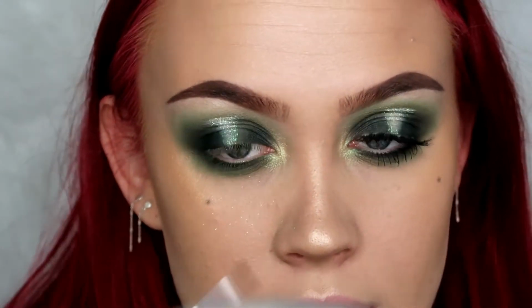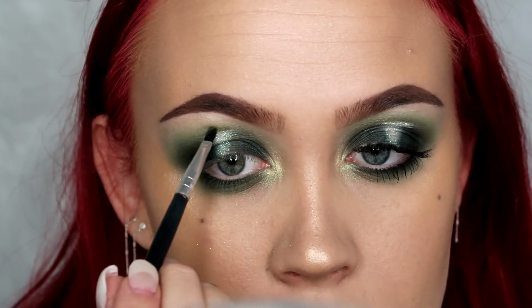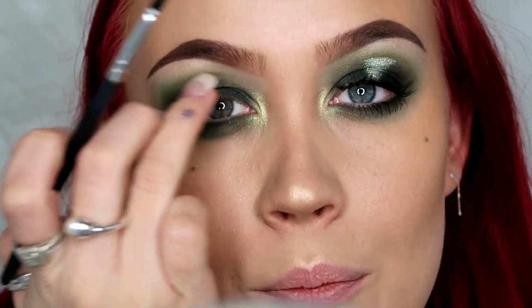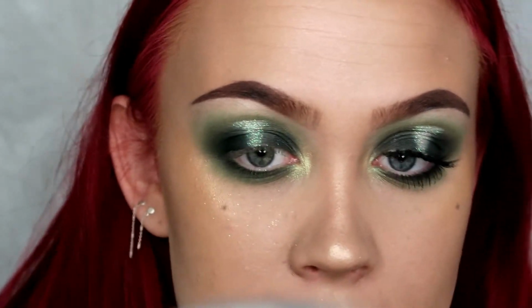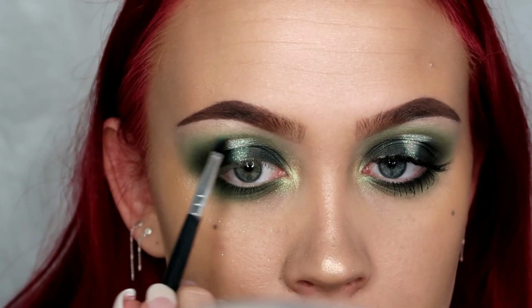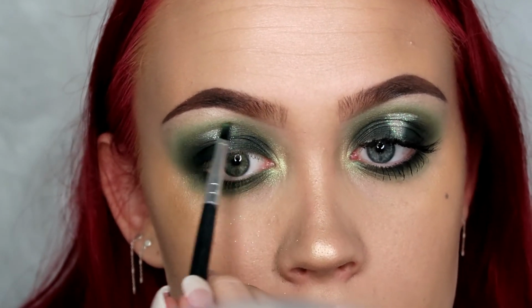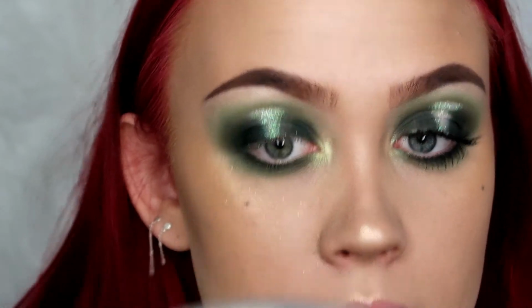And I'm going to grab more of that Dirty Martini and I'm just going to run that along the cut crease here. And I'm just going to gently run it along the top just to kind of bring that blunt edge back. And then after I have Dirty Martini down, I'm just going to grab more of Appletini and blend that out. I'm just doing it really light-handed so that it isn't looking crazy and not blended.